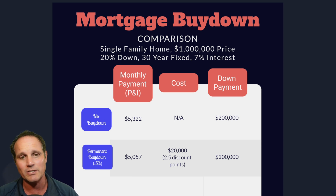When you do this, your monthly payment will drop to $5,057. It's a savings about $265 a month for the life of the loan, as long as the loan is there. If it's a loan that's held for the full 30 years, every payment will be $265 lower in this scenario. If it's held for 2 or 3 years and refied, then it would be lost going into the future. There's a new loan. Now, again, down payment stays the same in this scenario. No change there.